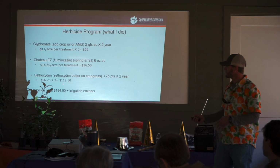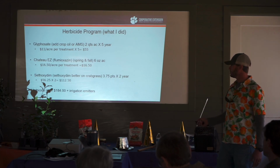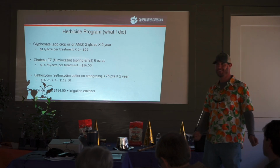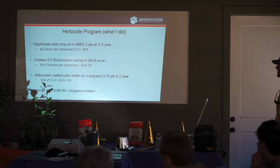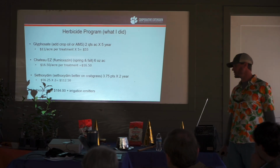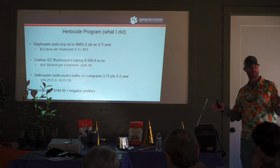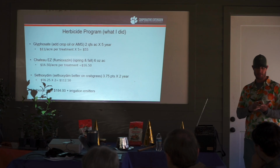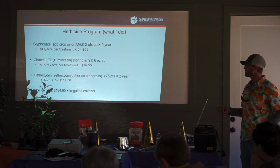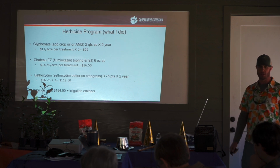So my herbicide cost this year was $184 for that whole area, which I don't think is bad. Plus all the irrigation emitters I hit by weed eating, which is probably another $184. Is all that stuff safe to put on fruit trees if you're going to eat the fruit? Yes, good question. They are technically labeled for fruit trees, so you can spray it. All you have to do is look at the label and it'll tell you how many days after you spray that you can harvest. I think this one is 30 days, but the rest of them are like 2 days. I mean, it's not long at all.